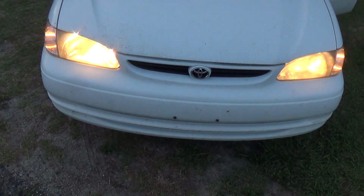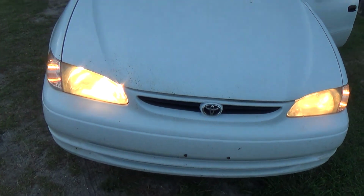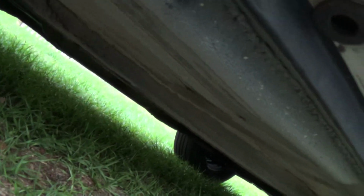Yeah, the low light conditions are pretty low, but I'll have you take a peek underneath so you can see what we got going on underneath here. I would say no major rust. I have no leaks. I mean, the floorboard and pan is intact. This is the driver's side shot.